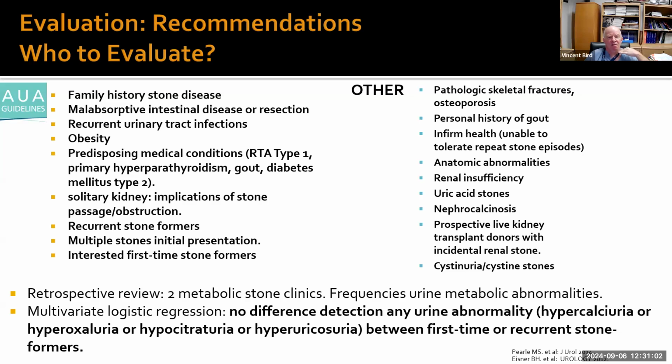And I think the take-home message here, right, is that it is already known that urinary stone disease is so highly recurrent that it would not be surprising that once people are aware of this, that even having one stone, they would want to go ahead and do what they could to prevent more stones from occurring.